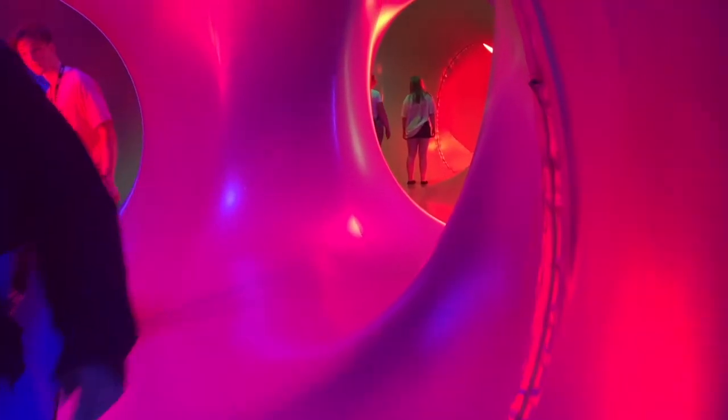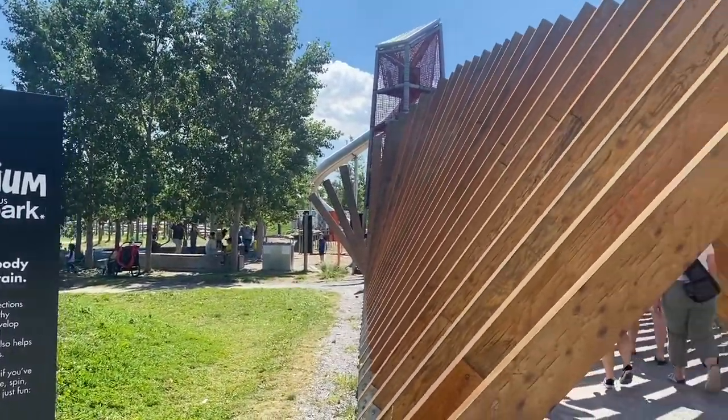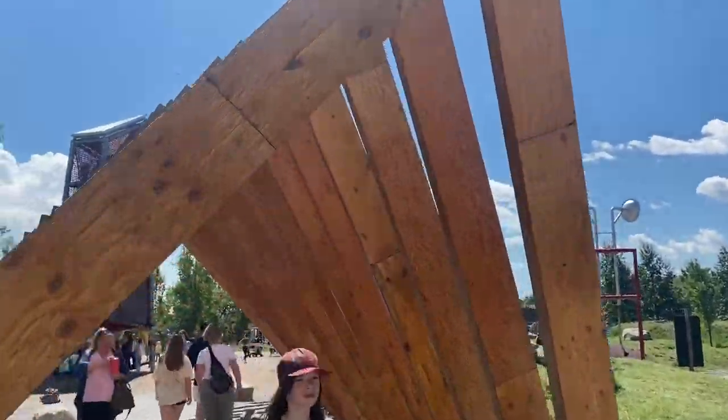Luckily, there were plenty of Science Centre staff available to direct us out before we melted completely. After that, the kids ran off some steam in the Brainasium outdoor playground.